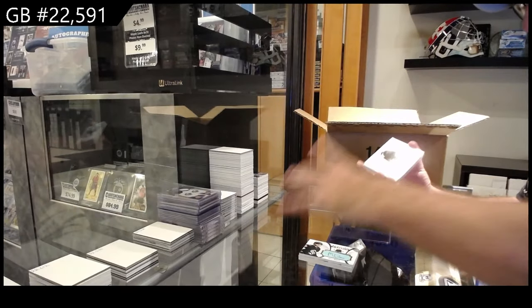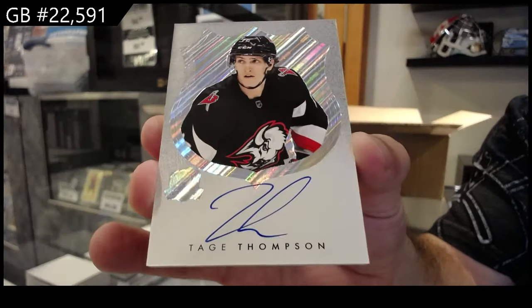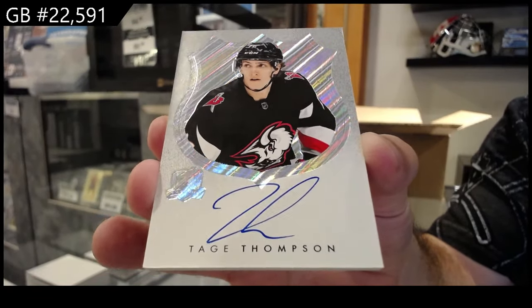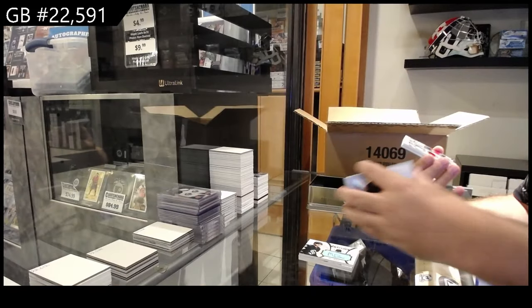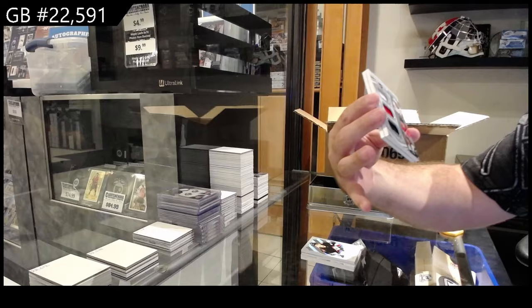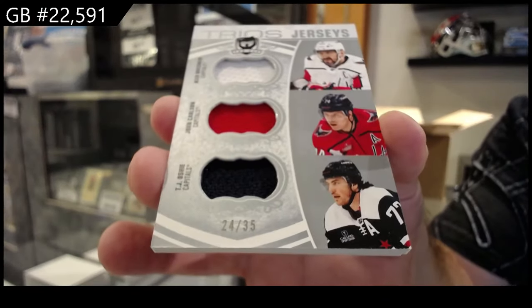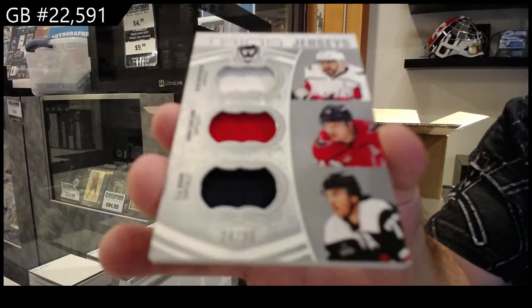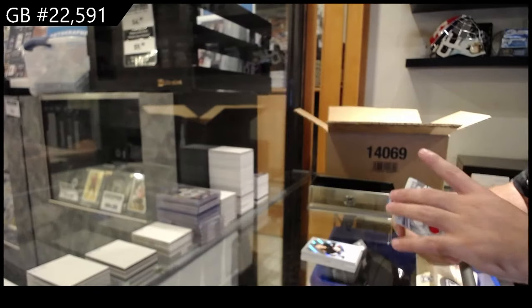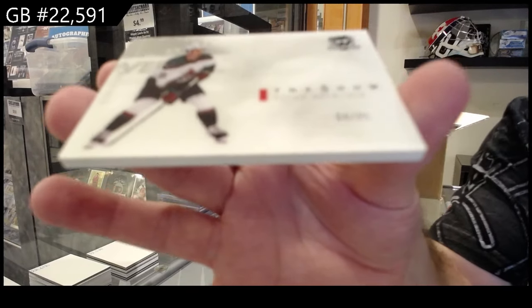For Buffalo, logo marks of Tage Thompson. Logo marks. Another triple jersey to 35. This one is only one team: Carlson, Oshie, and Ovi. Number to 35. And The Show, number to 99 of Gunther.